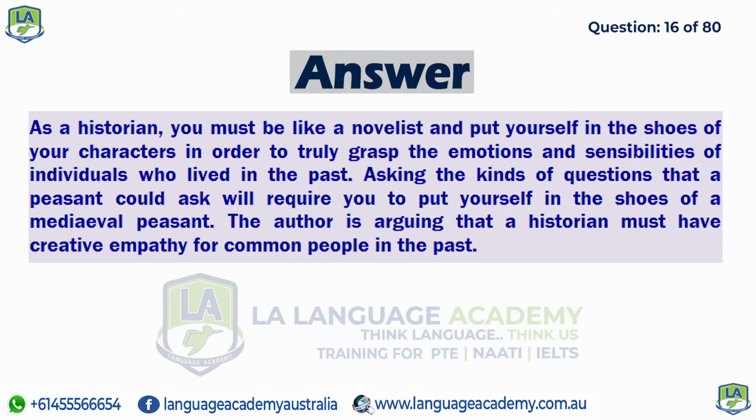As a historian, you must be like a novelist and put yourself in the shoes of your characters in order to truly grasp the emotions and sensibilities of individuals who lived in the past. Asking the kinds of questions that a peasant could ask will require you to put yourself in the shoes of a medieval peasant. The author is arguing that a historian must have creative empathy for common people in the past.